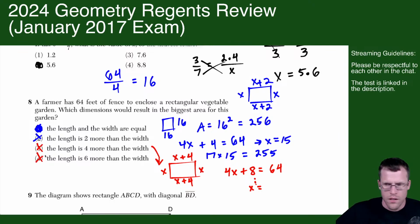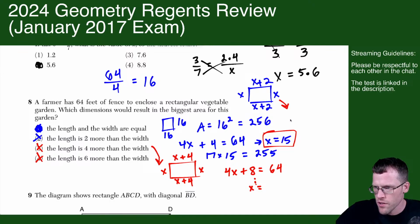Okay. How'd I get 17? Once you find out that x is 15, if you plug it back in, you're going to have on the bottom 15 plus 2, which is 17. Okay, so this would be 17 on bottom, 17 on top, 15, 15. So yeah.